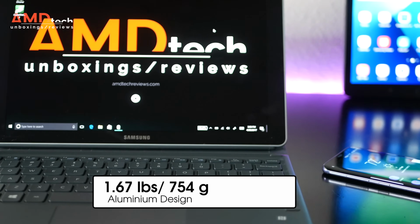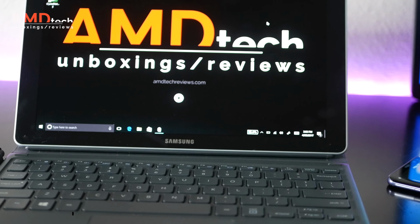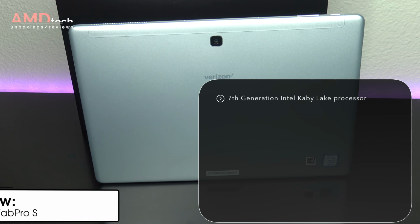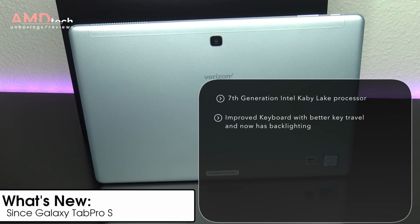If you saw my review of the Galaxy Tab Pro S last year, you know I liked its AMOLED display, but I didn't care for its keyboard or its optional pen. So what's new with the Samsung Galaxy Book? Here are some key changes. First, you get a 7th Gen Intel Kaby Lake processor. The unit I have has the Core i5.